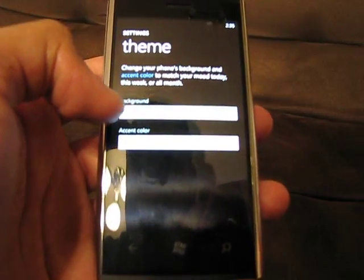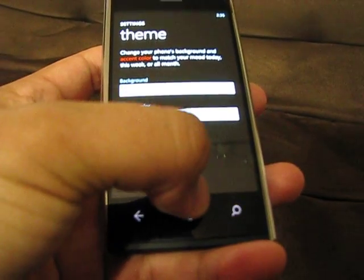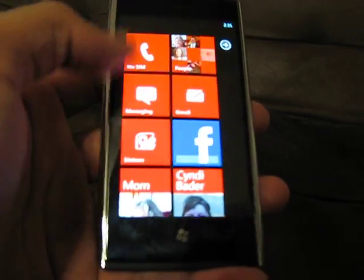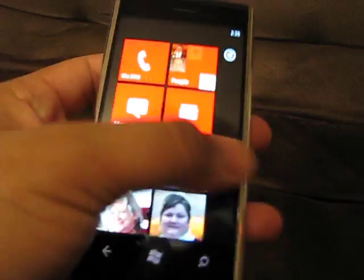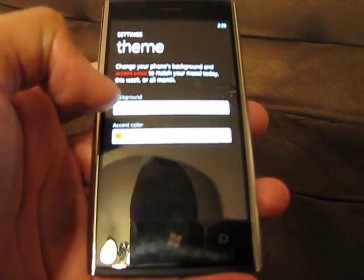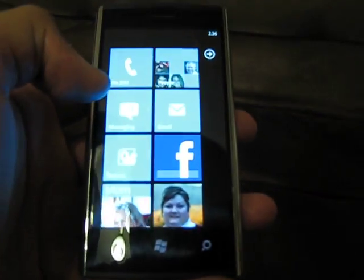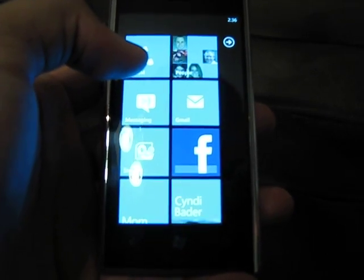I also want to show the theming, but as far as how slick it is in transitions and how stylish it is, you can theme things. You can go in and theme. I chose a red theme, so all of the Windows 7 type icons are now red. It just allows for a nice change of pace, but I like the blue. But yeah, I think Windows Phone is only going to get better, and hopefully they'll stick with it. I think especially once we get multitasking and maybe a dual core processor in here, it'll really fly.